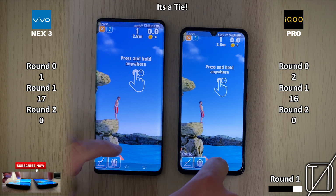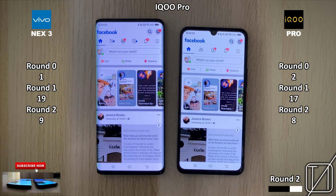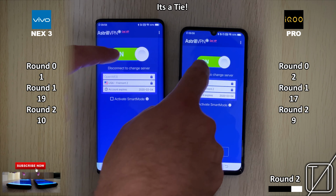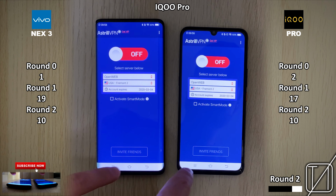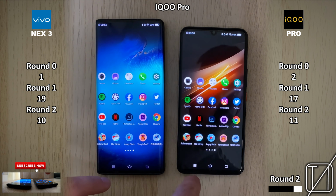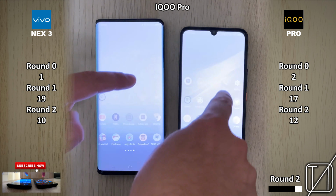So we're both on tie here with 5 points on each, and the NEX 3 opened up Netflix a little bit quicker there, snatching an extra point, and an extra point again in YouTube, making it an extra 2 points ahead now to the IQOO Pro, which has 7 points in round 2, and the Vivo NEX 3 has 9 points now. So the IQOO is now catching up a little bit, and we're going to go ahead and turn off this VPN, which the IQOO Pro does slightly snappier. We're going to go into Spotify, and we're going to go into our last run of apps over here, and the IQOO Pro has now surpassed the Vivo NEX 3 5G.